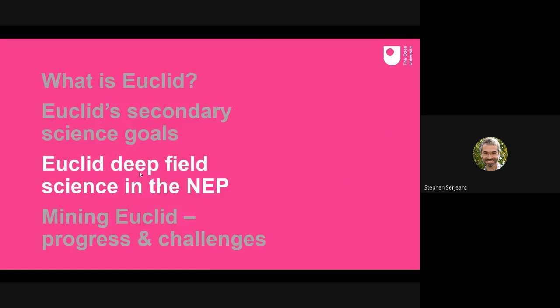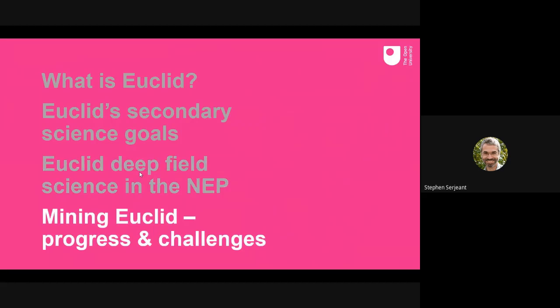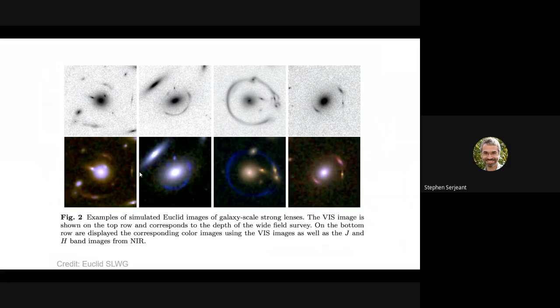So those are, I think, two highlights of the deep field science that will happen in the North Ecliptic Pole. So I'll just finish off with some words about mining the Euclid data. Finding these strongly gravitationally lensed systems is a data mining challenge. And so people have been simulating the Euclid data and then sending it to machine learning challenges.